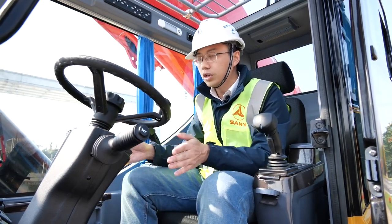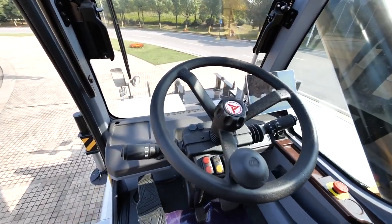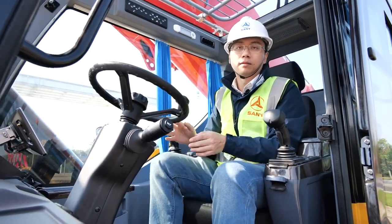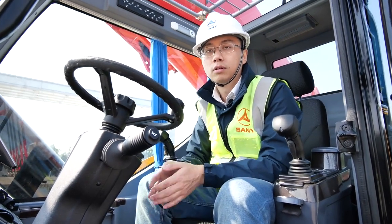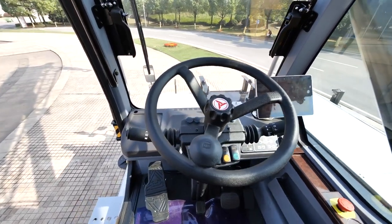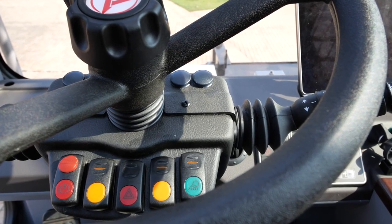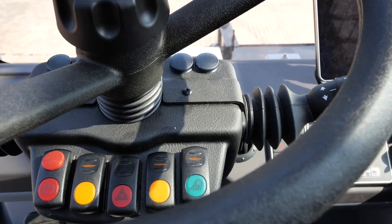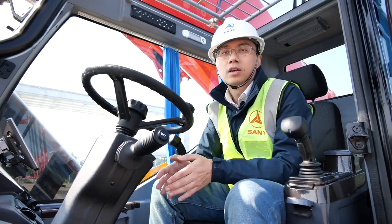Next, I'm going to show you the driving controls. First, we have this steering column. It is tiltable and telescopable, so the operator can adjust it to a position that he's comfortable with. And all the driving controls are integrated in this area. We have the 4-wheel and 2-wheel drive mode switch, the differential lock switch, high-low range, emergency flash is here. So these work pretty much like those on a sedan.